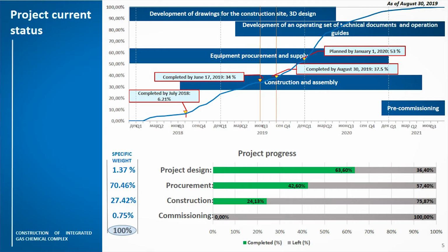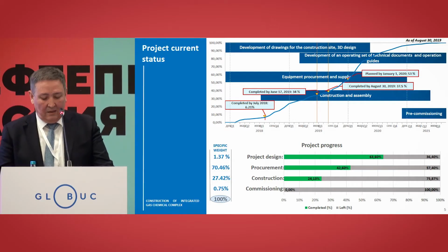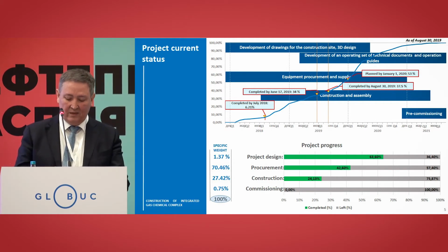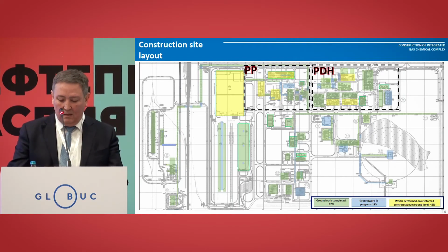The general current status of the project. As of August of this year, the total completion rate was 37.5%. The plan by the end of the year is to hit 53% of completion rate. Design progress is 63, close to 64%. In terms of purchasing, 70.46% and 24% in construction.